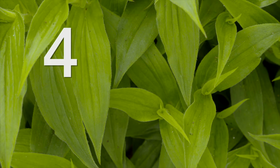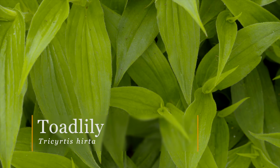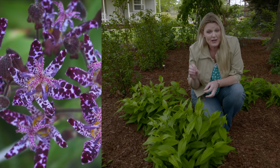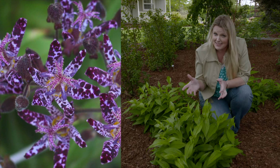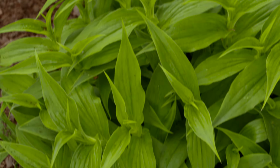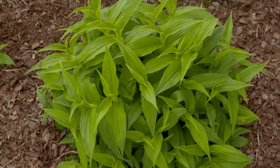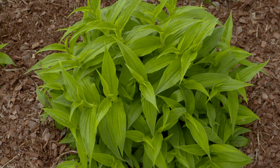Plant number 4. Toad lily is another great woodland plant to add. It has an orchid-like flower, but it's actually in the lily family. It has a purple and white flower with little speckles all over it, and some say speckled like a toad. Now this plant will get to be about 2 to 3 feet tall, and what's nice about this plant is while some of your other woodland plants will start to shut down in late summer, that's when this just starts blooming. It's hardy in zones 4 through 8.